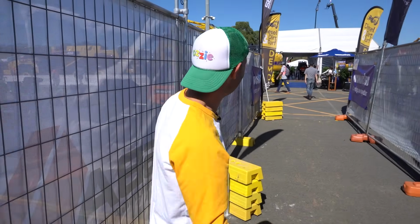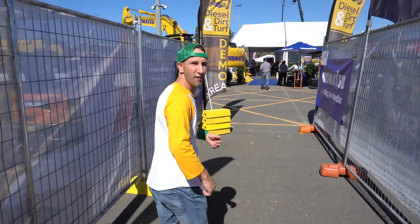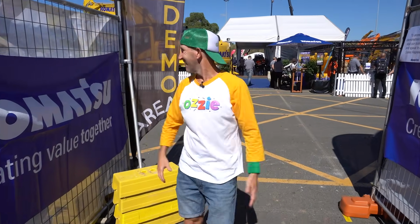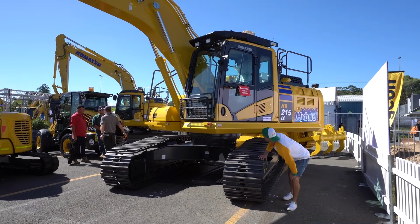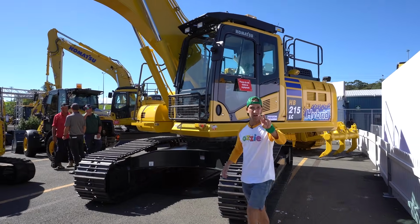Oh, what a treat. Komatsu taking us down there to the demo section, letting Ozzie have a drive of those machines. Oh, man, it's like my dream coming true. It's the best. Yep, she's a beauty. I'll take it. Actually, I'll take a couple, thanks.